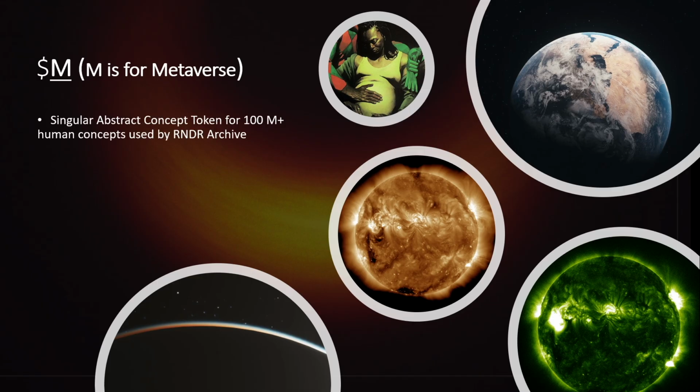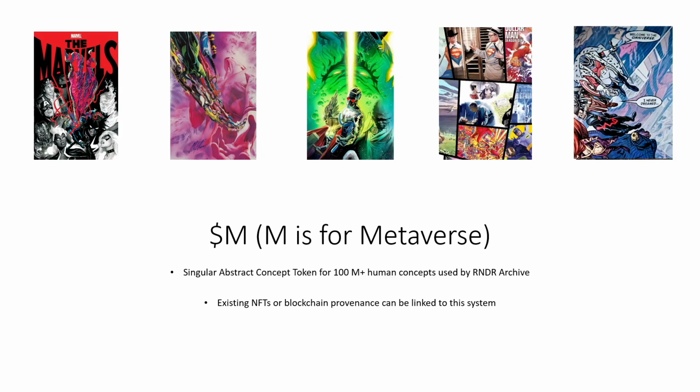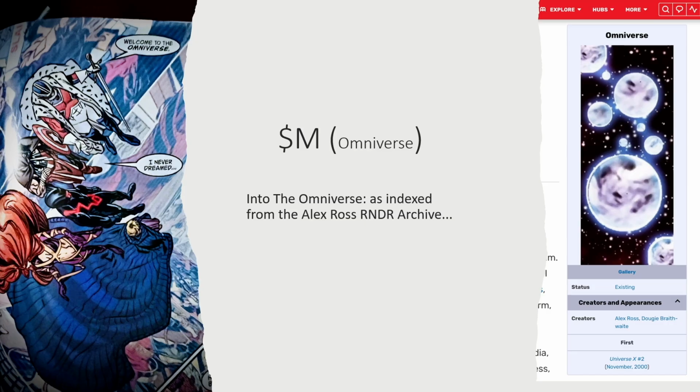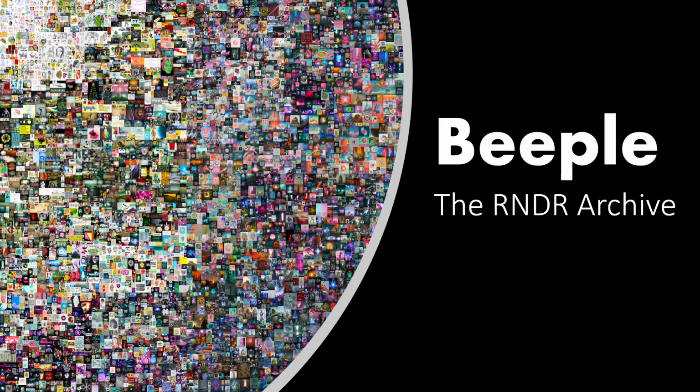It's effectively an abstract concept token. And it allows you to link data through concepts that are defined on Wikidata. And with this, you can actually have some sort of concept primitive that allows you to define how stories are interconnected, characters are interconnected. You can link everything from fandom.com to wiki pages to Notion documents. And these are things that are effectively really important for having ground truth for content and IP. And we're going to put this to use for the Alex Ross archive and also for other archives as well. And that includes Beeple's archive.